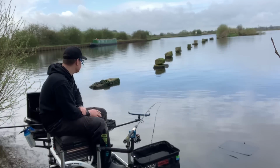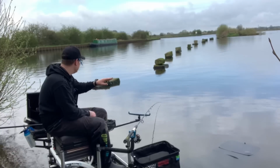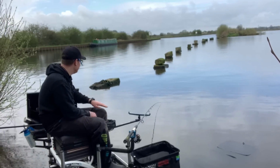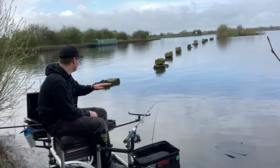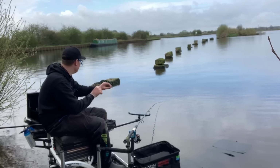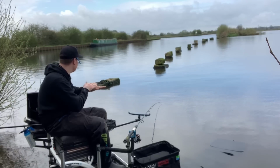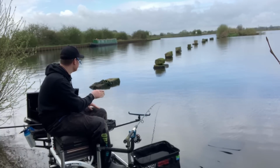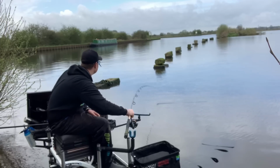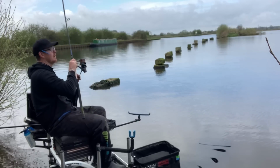So all these little knocks could just be fish feeding around my feeder, picking up all them loose offerings that I've put out baiting up and that are coming out of my feeder, being wafted about by fish's tails and just water disturbance. Fish are just moving around, picking up bit by bit, and every now and again they'll just bump into your line or your feeder. There's another one. And that's where you get your line bites from.